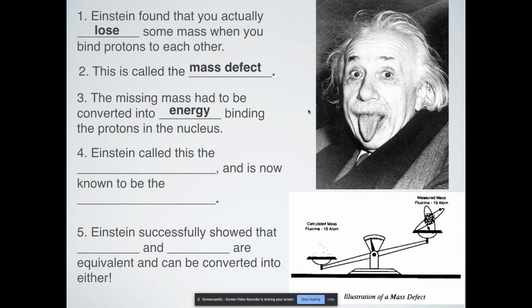And so E equals mc squared is kind of showing us that mass or matter and energy are directly related to each other, and that matter can be transformed into energy, and that energy can be transformed into matter. It's just those things need to be conserved. So yes, energy has to be conserved. Yes, matter has to be conserved because they are two parts of the same thing.